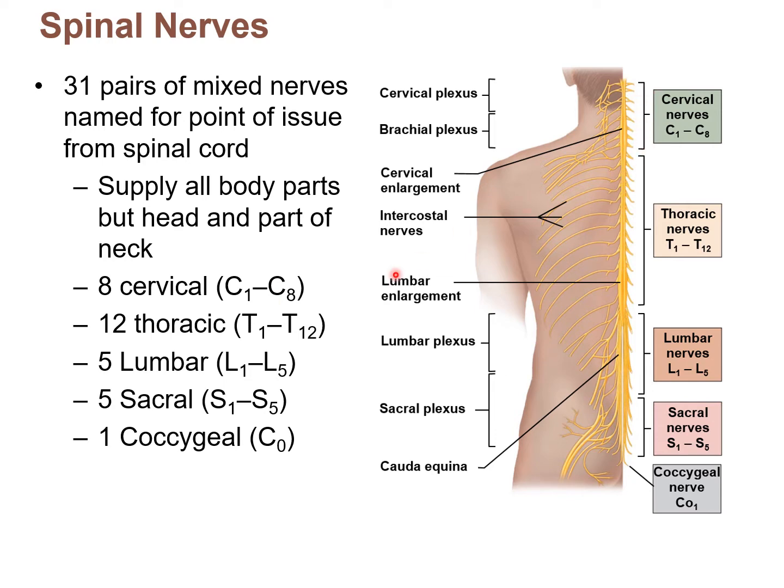You don't see the vertebrae here. So you have 1 extra cervical spinal nerve than you do vertebrae. But with thoracics, there's still 12. Lumbars, there are 5, just like the bones. Sacrum, there are 5 segments, and there's just 1 coccyx spinal nerve.